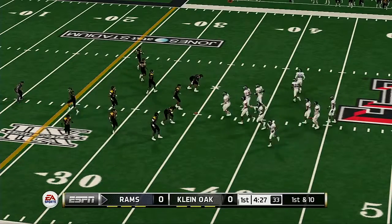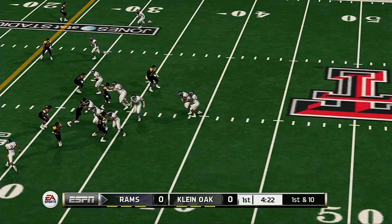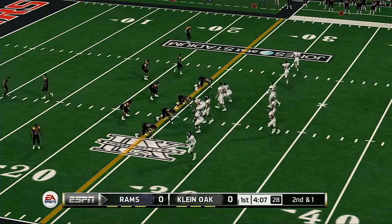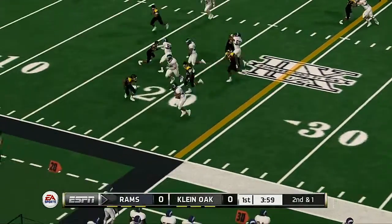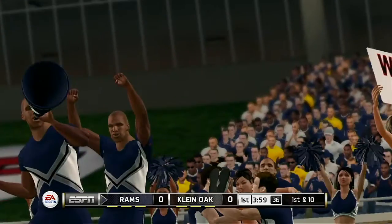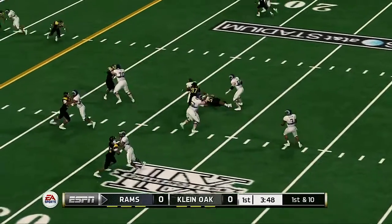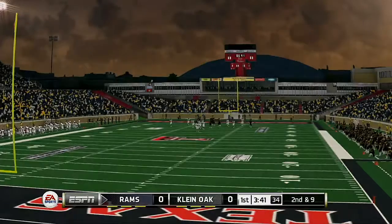From the 35-yard line, it's first down. And he hits him hard at the 26. That brings up second and one. And it's always a plus if you're able to pick up the first down with the running game. From the 20-yard line, first down. He fights forward to about the 19. That brings up second and nine.